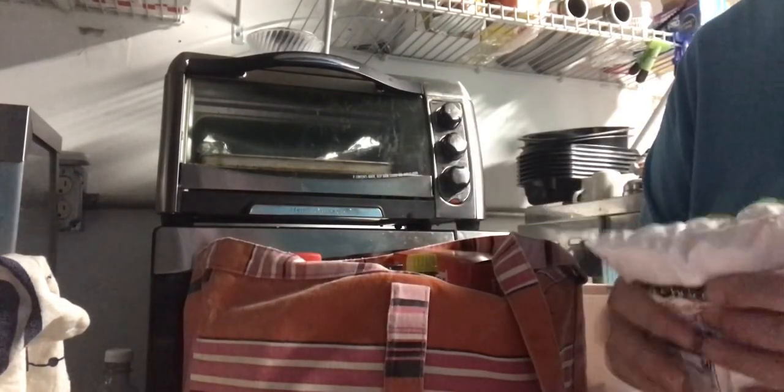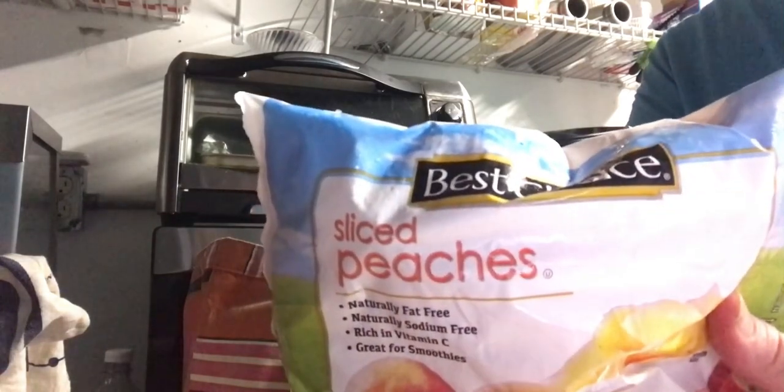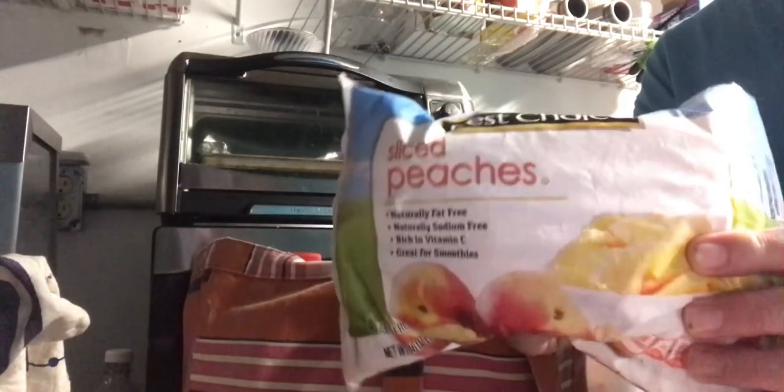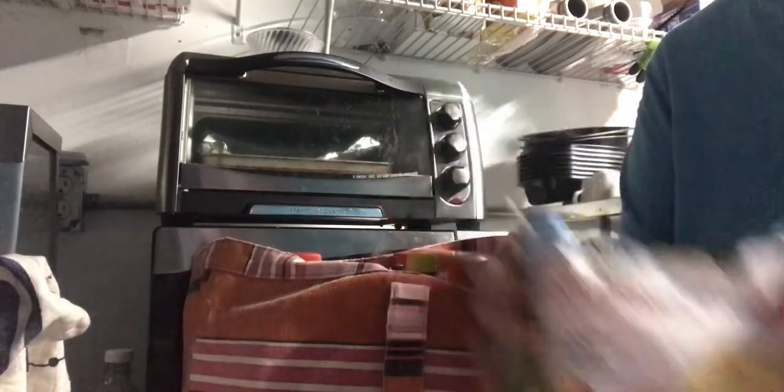This is a stock up item. I had a little bit extra to spend, so I went ahead and stocked up on some frozen sliced peaches. These are actually on sale. This is 16 ounces. I love peaches. Hopefully these are ripe when they were frozen.